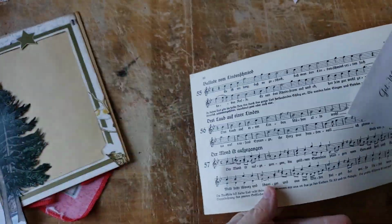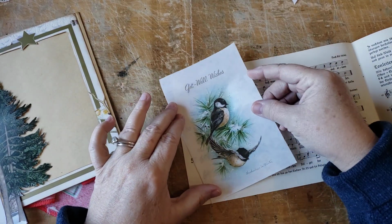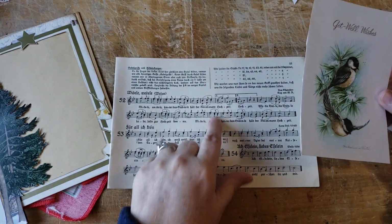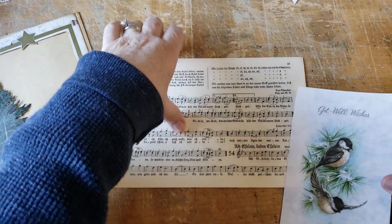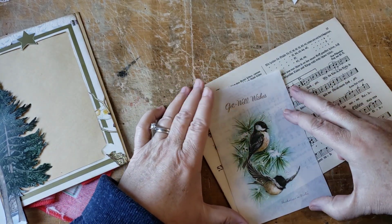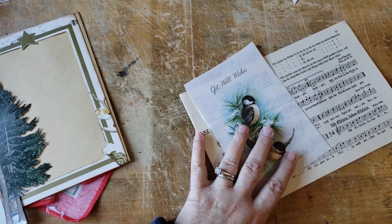I like, you know me, I love treble clefs. I just think they're so pretty. So I'd like to, no, that's not going to work. There's a treble clef in there, more in the center. I don't think I'm going to be able to work it out. That's all right. I'm going to find another page that maybe is a full page.